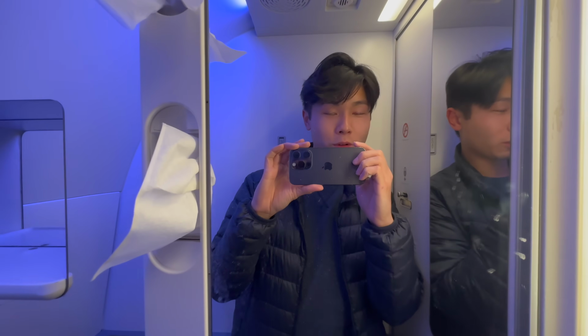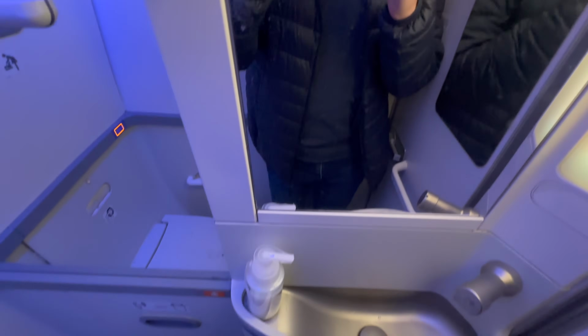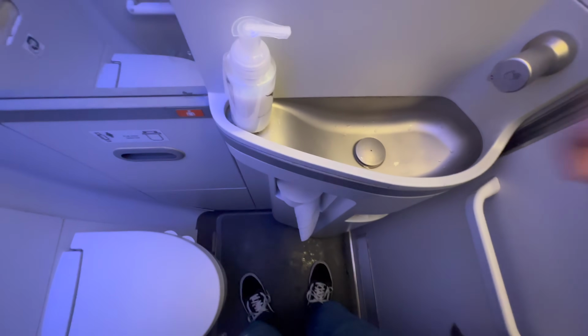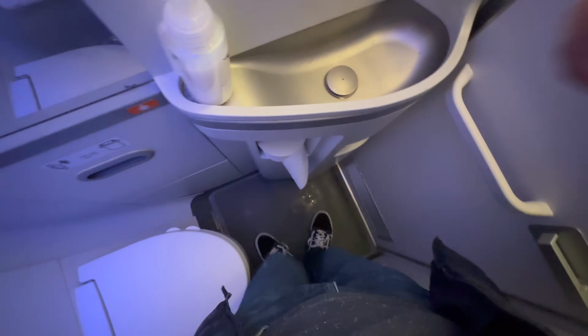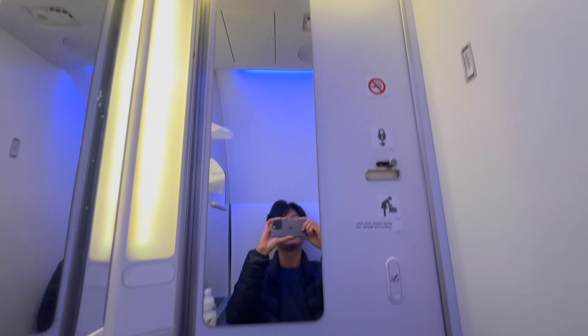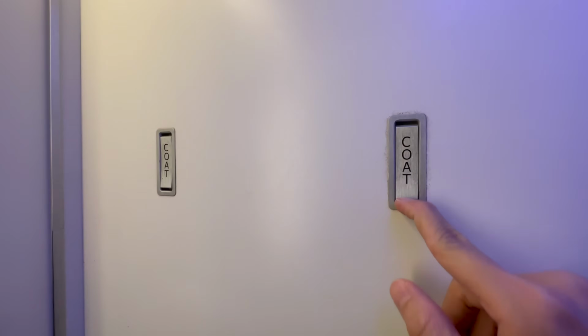Hello, welcome on board the Qantas 737 economy class lavatory. There's one at the front, two at the back. This is really tiny, it barely fits my hand. When you sit down, knee space is okay, still quite acceptable I would say. You got a mirror there, two coat hooks to compensate for the tiny space, and you've got rear lighting.